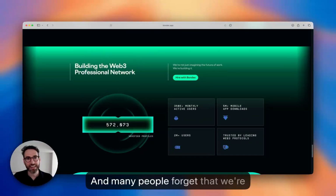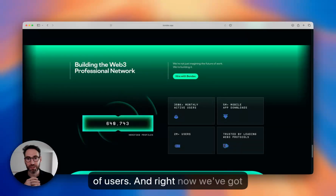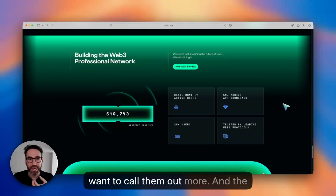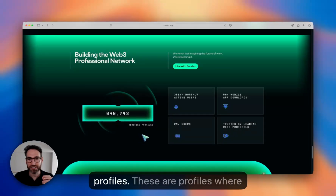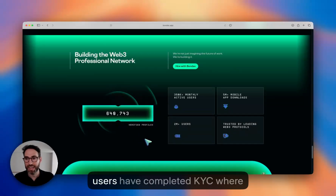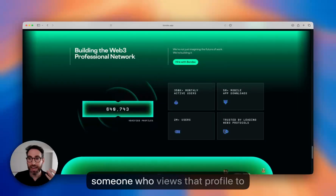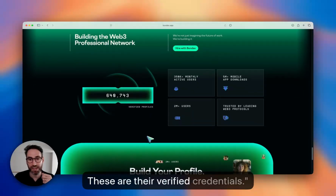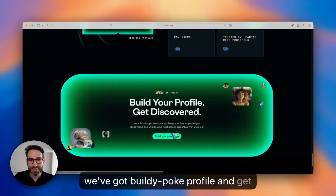And many people forget that we're actually ultimately building a network of users. Right now, we've got some huge stats with Bondex, but we wanted to call them out more. And the thing we're really going to be focusing on more and more is verified profiles. These are profiles where users have completed KYC, where they've hit a level of trustedness on the reputation that will allow someone who views that profile to say, okay, this is a real person, these are their verified credentials. And obviously at the bottom here, we've got build your profile and get discovered.